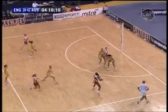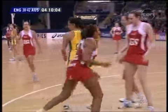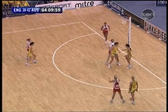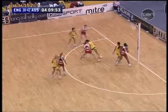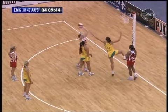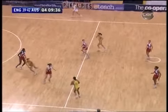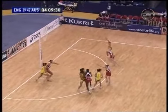Advantage obstructing. Goal. England electing to use a longer pass coming through to the circle edge. Second job. Yes, second. Cookie, it's just hesitation, just using all the time allowed to her. Advantage offside centre. Obstructing. Goal defence. Martin misses, but the obstruction call was given by umpire Campbell, and Harton scored for the second attempt. And England trail by 3.